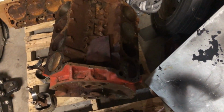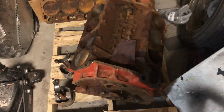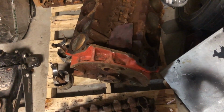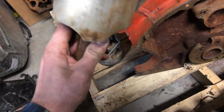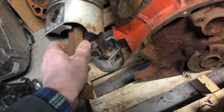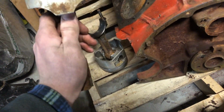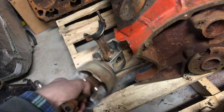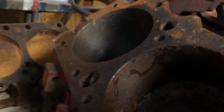Under the heads, the pistons and all that look new. So new, in fact, they don't even have piston rings in them. I've looked these up. I can get these for $400 for the set. 4 or 5, I couldn't remember. And I thought, well, that's interesting. They never had piston rings in them. Then you look in here, and you can see machining marks still.